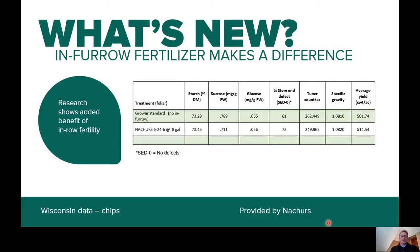So what's new? We know that in-furrow fertility has been around a long time, and I think a lot of people know or should know that in-furrow fertility makes a difference on their crop. In potatoes, we've been collaborating with Nature's, and they have shared some of the data they've collected over the last couple of years with us. Their research shows the added benefit of in-furrow or in-row fertility. And when we talk about in-row fertility, we're talking right in, either on the seed piece itself or very close to it, not a side band or T-band or something like that. We're talking right in where the seed is going to be going, just to clarify that.